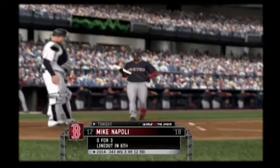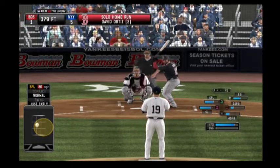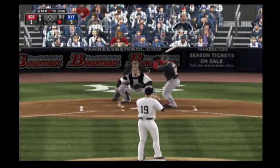Mike Napoli will stand in to keep things going, and I don't know, Steve, is the comeback on? Well, at the very least, I like that they're showing some character out there. You never want to go down without a fight, so they're going to make these final at-bats count.